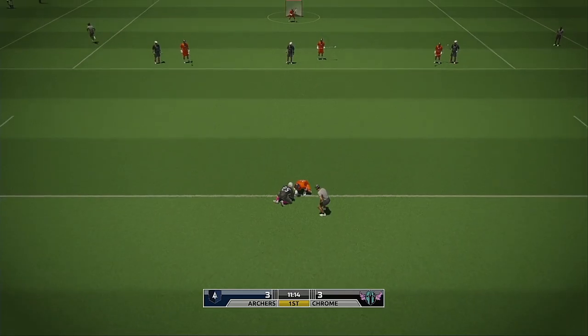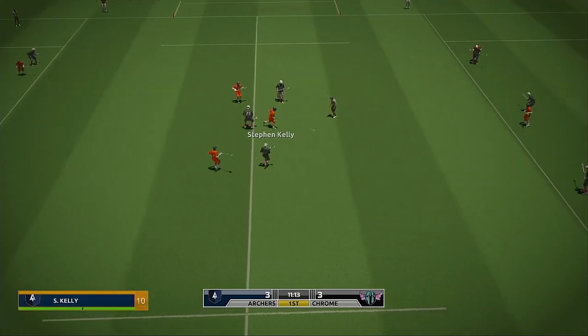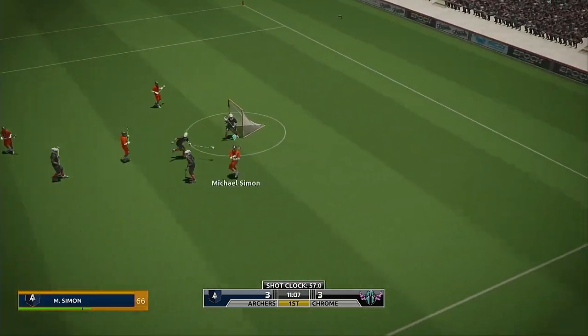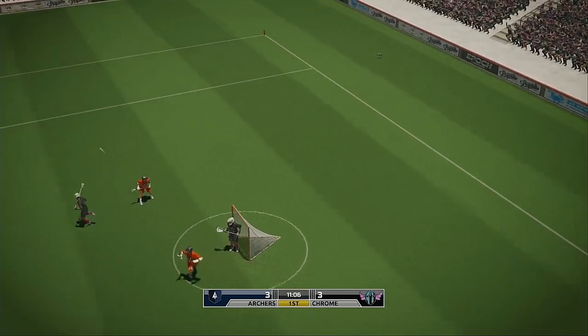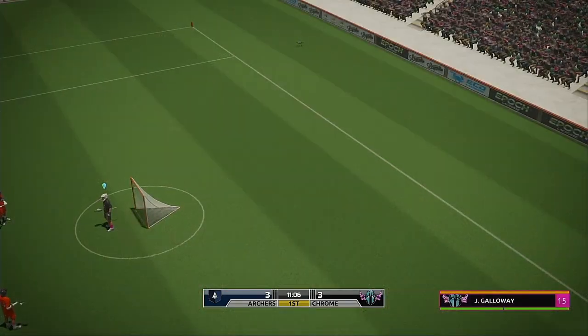Connor for the home team. Kelly for the away team. Here again to face off. Kelly wins it for the away team. Offside left. And he shoots. Oh, yep. Not surprised with that decision. Black ball.